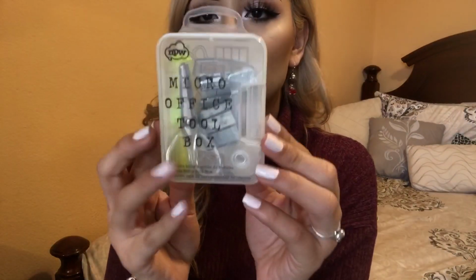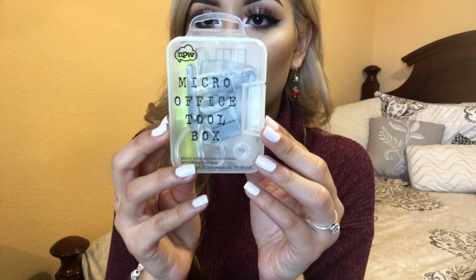I'm gonna show you something that you guys are literally gonna die over, just the way I did. This is actually from the Container Store. It's called Micro Office Toolbox, and I actually saw this on a girl here on YouTube. She did a what's in my backpack and she showed this, and I was going crazy. I was like, I need that. Where can I find it? I looked it up, I never found it, and then one day I went to the Container Store and I saw it and I was like, wow, I have to buy you.